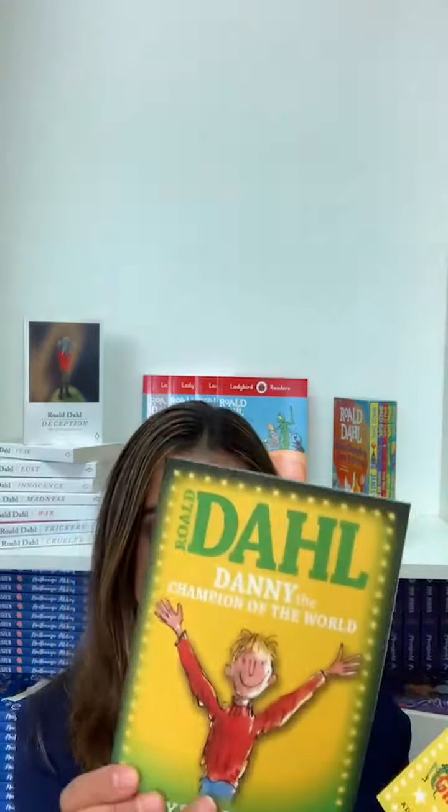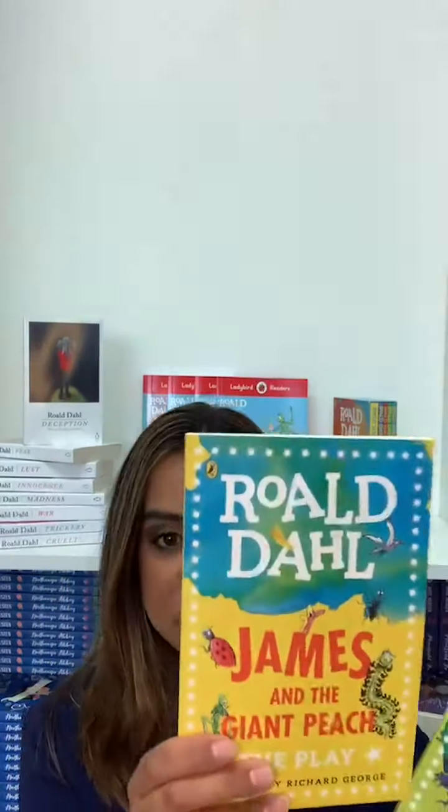Charlie and the Chocolate Factory as well, The Witches, Danny, the Champion of the World. We've got James and the Giant Peach. We've got The Twits, and we've got Fantastic Mr. Fox. Right, so these have been adapted, and I will show you. I said I was going to show you the BFG. So the reason why these are really lovely books, and the reason why I chose them, is because they are for a slightly older age group, so probably 7 upwards.